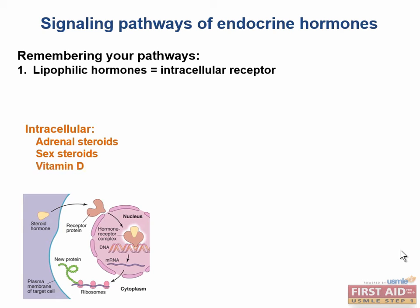The final lipophilic hormones you have to remember are the thyroid hormones, which are oddballs because they're made from amino acids, not cholesterol. It's also an oddball in that it's the only lipophilic hormone that needs to be actively transported into the cell. Most hormones have intracellular receptors because they can easily diffuse across lipid bilayers. We'll talk more about these hormones later, but that's the most straightforward rule. Adrenal steroids, sex steroids, vitamin D, and thyroid hormones all bind intracellular receptors.